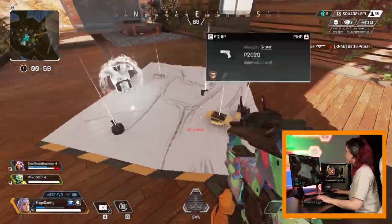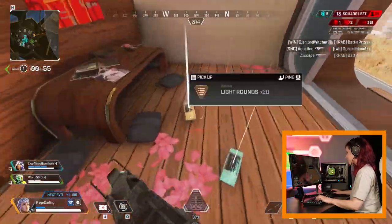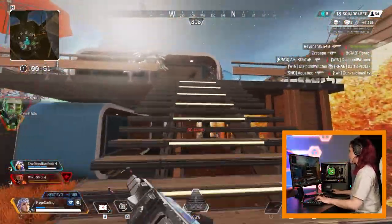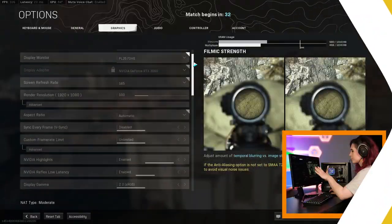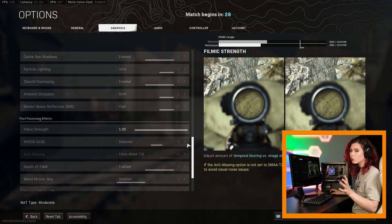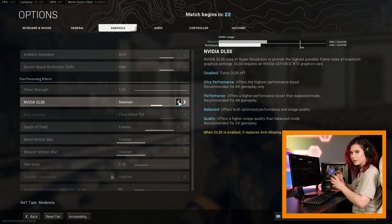So nothing super intensive happening right now, but I've got about 130 frames, 140 frames, which is actually pretty impressive, considering I have everything maxed out to ultra as well. So in terms of graphics, I have everything pretty much high, not completely ultra, because I do want to turn on NVIDIA DLSS. This will give me more of a sharper picture and boost my performance somewhat.